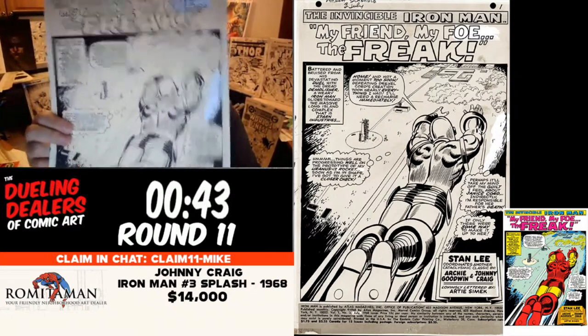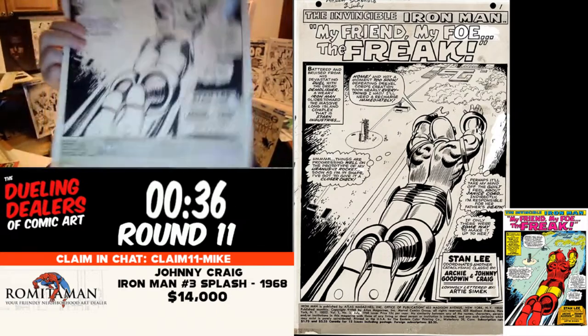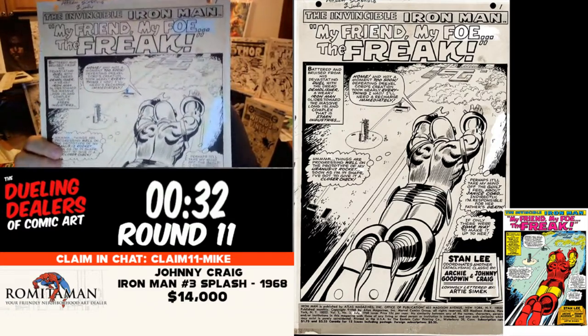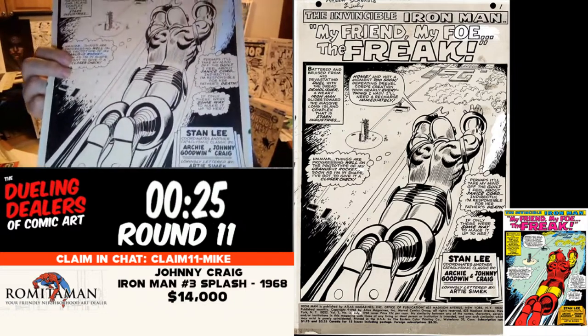Beautiful, beautiful piece. I'm not sure who owned it before. I know the guy I got it from said he paid over 14 grand for it, but we did a trade for some Barry Smith art I had, and I was happy to pick this up this week. So beautiful, beautiful Iron Man 3 splash page.